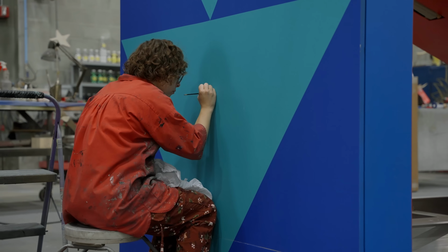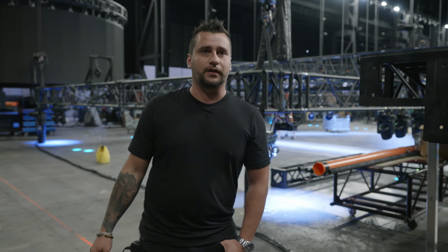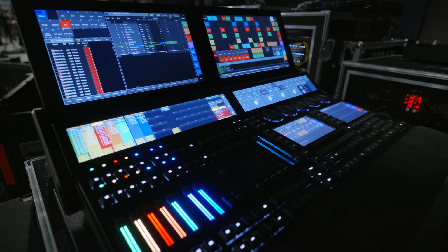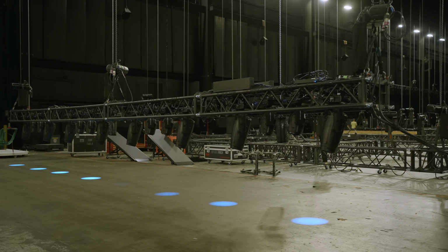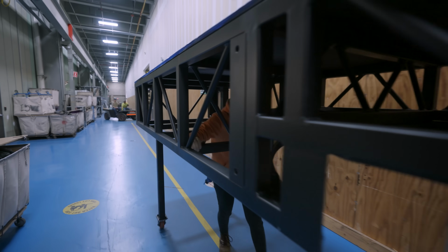We've been working really, really hard to make sure that every single aspect has been accounted for in the build of the show, not just only in the trussing, but also in the lights, our lighting designers, and our staging companies. One of the trickiest things about a touring show is getting it to fit in an arena.